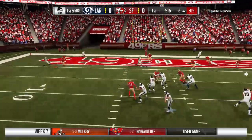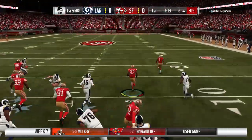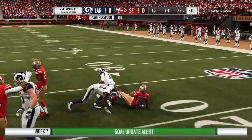A shotgun snap for Goff. Looking for Cooks, and it's intercepted. Picked off by Keller Witherspoon. And this one will be brought back to the 22.